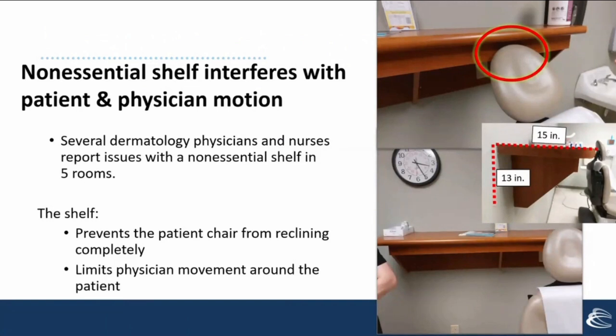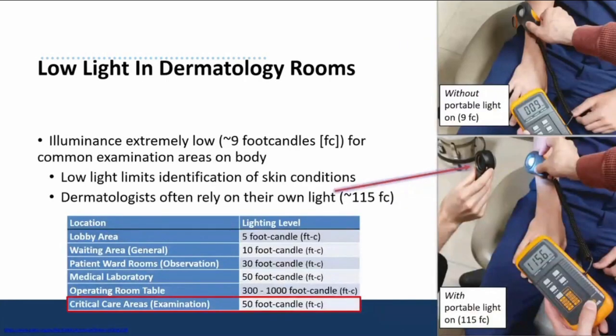So I have a couple of examples here. I gave a presentation to the dermatology residents, and they called us up and we came out there. We looked at the work that they had to do in their small space. They had a shelf. See, they can't even lay the patient down because the shelf was in the way. They needed the patient to be flat. So they couldn't even get the patient in the position they wanted. This shelf in this small little room came out by 15 inches. So they were very limited in where they could position the patient.